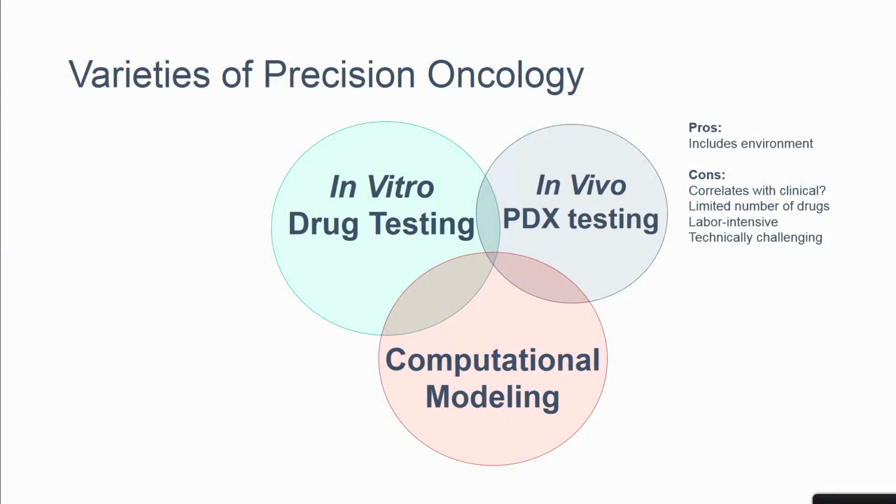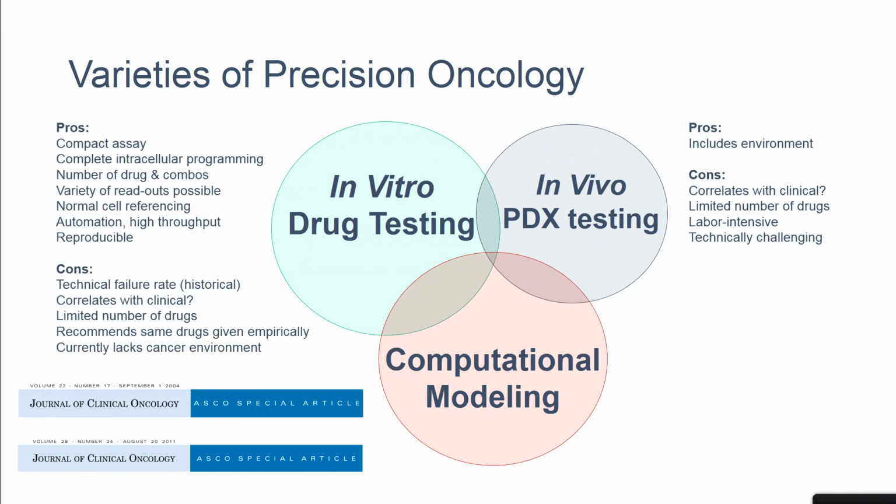So the real brief, the pros and cons. With in vivo testing, the pro is that you've got an actual three-dimensional and dynamic environment where these cancer cells are growing. The cons are that there's no strong correlation yet that the data from the animals correlates with the actual clinical response that we see in our patients. There's also a limited number of drugs. It's very difficult to set up these patient-derived xenografts or PDX models. It's very laborious, and it's technically very challenging. And so although it's a precision oncology method, it's one that's going to take a lot of work and a lot of investment.